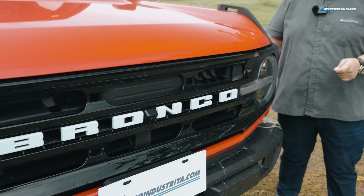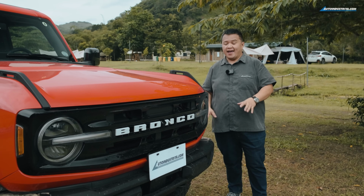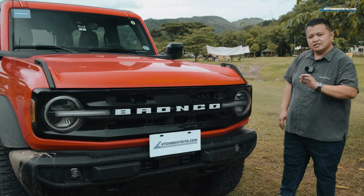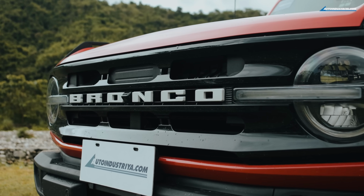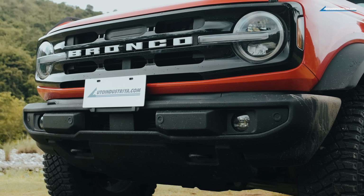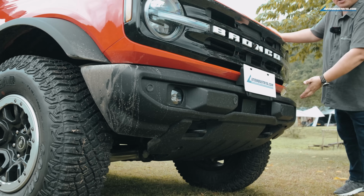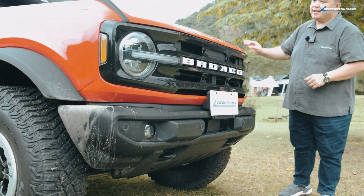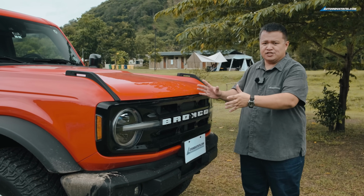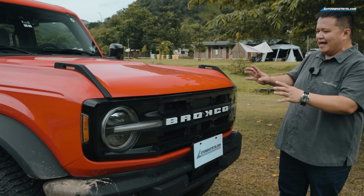If I had a model nameplate that has as much history as a Bronco, then I would go retro too. And you can see it with the way they do the front. The round headlights with this little LED strip just look so good, so signature. You've got Bronco proudly spelled out there with the black grille and this very chunky front bumper that looks like it's gonna take a lot of abuse, no problem. Even when you look underneath, you will see a lot of protection there for the engine as well as the suspension. Now, Ford is kind of trolling us with all kinds of acronyms with the vehicle. Like, for example, they call the suspension the HOSS, the high-something optimized suspension system. That's what they're going for here.